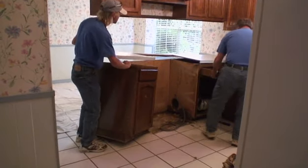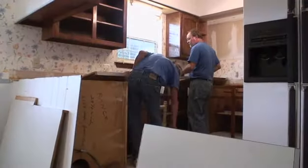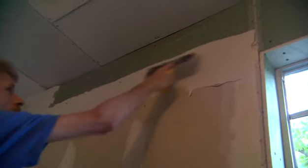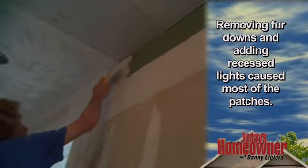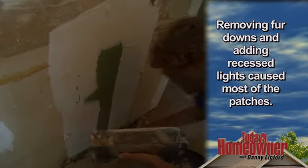Now that's how it worked for Carol Dupree, because she was happy with the basic layout of her kitchen, but she wanted to update the look of it. So, other than the removal of one overhead cabinet and the addition of a few recessed lights, the footprint of her kitchen basically remained unchanged with just a few drywall patches here and there.